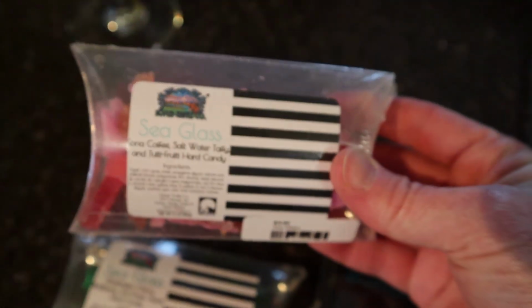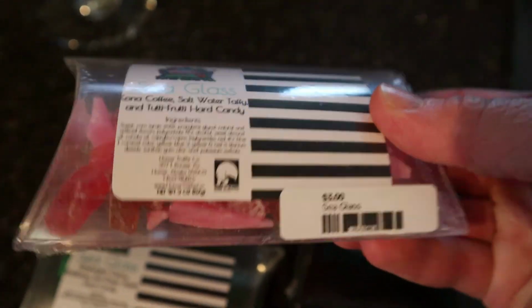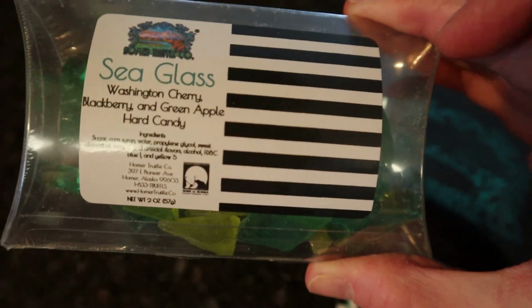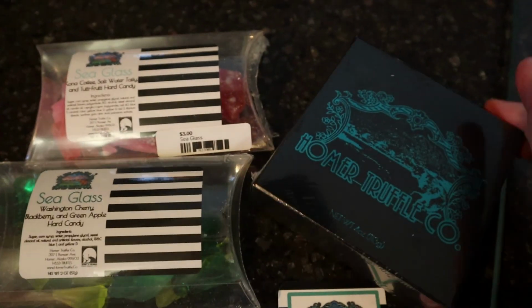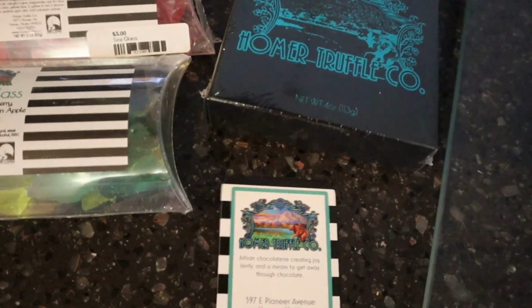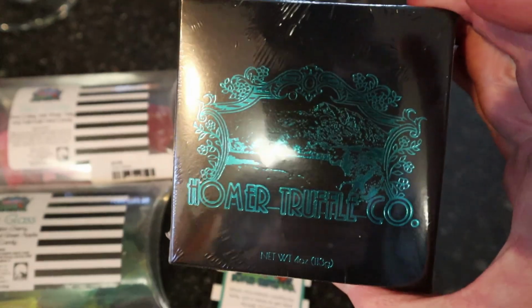What we got at the Homer Truffle Company. It's a really cool spot if you're in Homer. This is sea glass candy. This is kind of the pink and red one, and it's all these different flavors. And this is kind of the green. And then we picked out a bunch of truffles, but he shrink wrapped it for us. So we're actually going to save these for a couple days because we already have ice cream. So maybe when we get to Seward, we'll show you the different truffles we got.